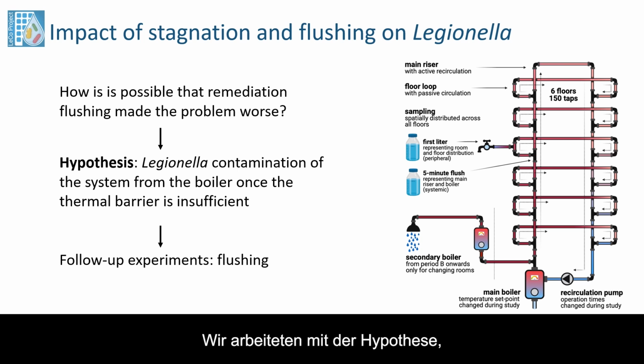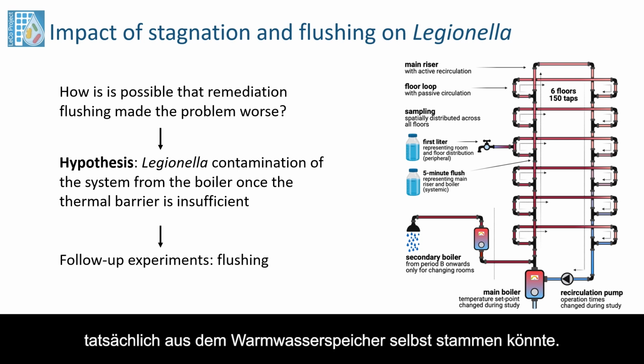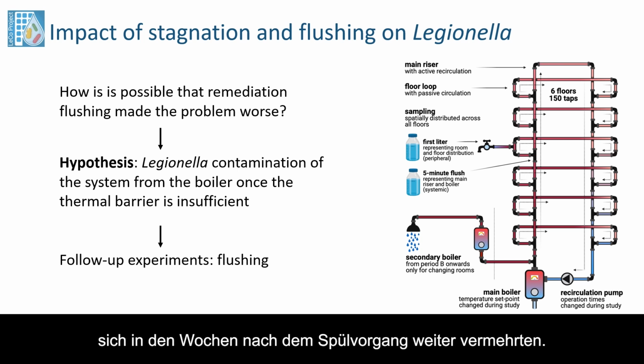We worked from the hypothesis that some of the Legionella contamination in the building may actually come from the boiler itself. It is well known that the bottom part of hot water storage systems may have temperatures favorable for Legionella growth. Once extensive flushing reduced the thermal barrier in the boiler to a level where it was no longer sufficient to kill the Legionella, it is possible that the system became contaminated with Legionella from the boiler, which was then distributed throughout the entire system, and where the Legionella then proliferated in the weeks after the flushing event.